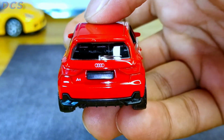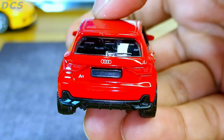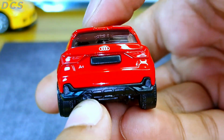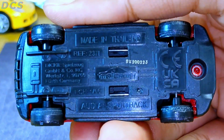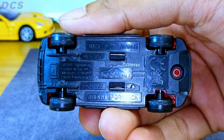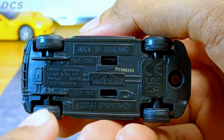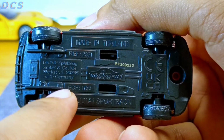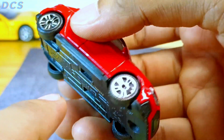And here is the back. You have the Audi logo, the A1 logo, but there's no Sportback logo. I don't know why. You have these twin exhausts right here on one side. Well, there should be both sides. So here's the bottom of the car. You have Majorette Audi A1 Sportback and made in Thailand. So this looks much better. You have 1:56 scale right here, made in Thailand, and some text written in German, I guess. Yeah, this is the bottom of the car.